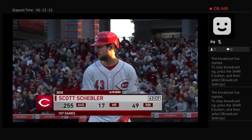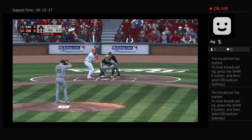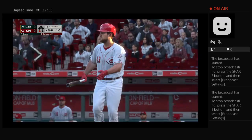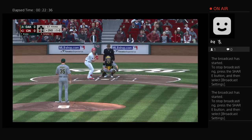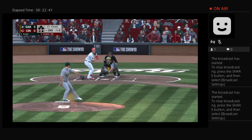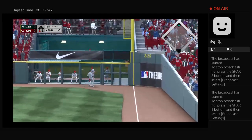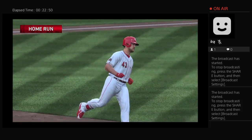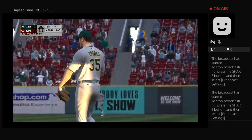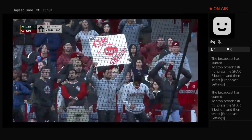Digging in, Scott Schebler. First pitch on its way. There's a fastball to start him off, but that misses for ball one. Bottom of the second here with no score. There's a swing and a drive hit well out to right field. Out of here into the visitors' bullpen. A solo home run for Scott Schebler, as the Reds strike first, it's 1-0.